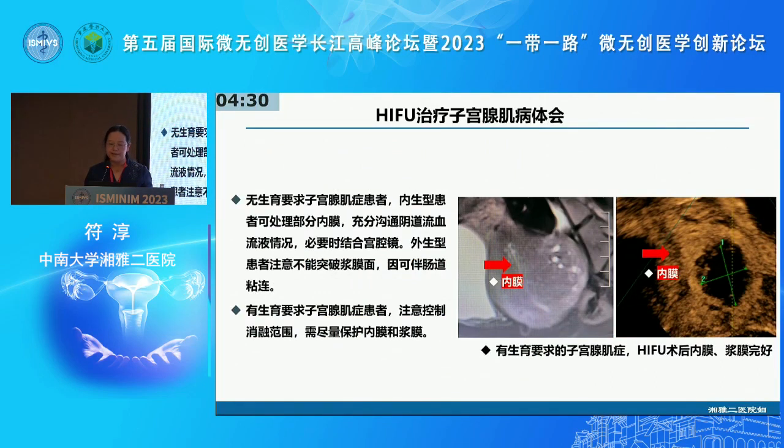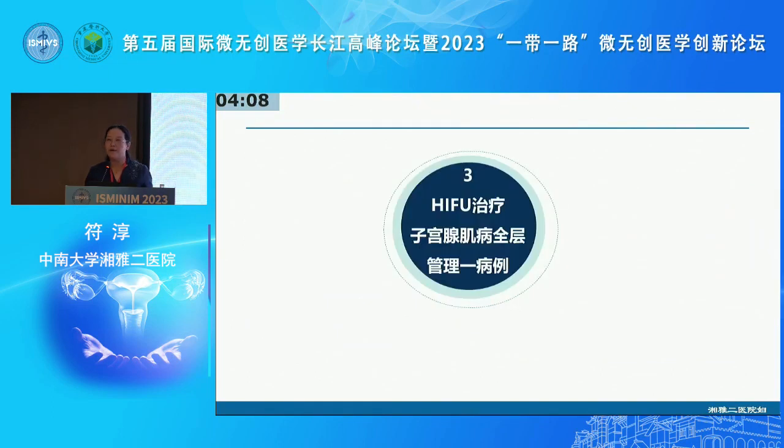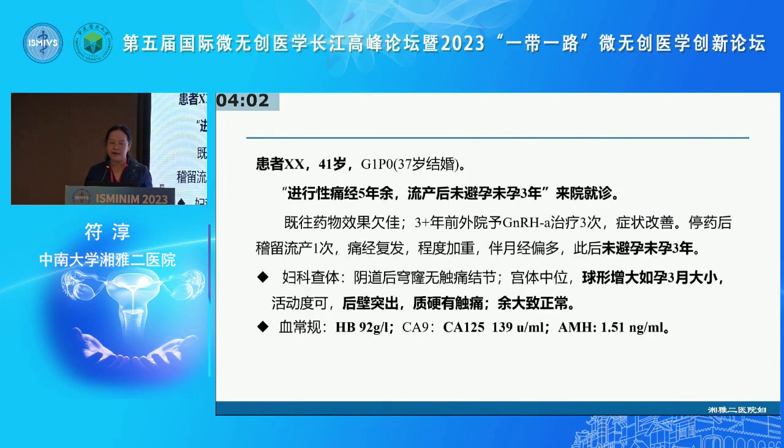And for those patients without fertility requirements, part of the endometrium can be treated. Full communication should be conducted between the patient and doctors. And if necessary, combine with hysterectomy, taking care not to break through the serosal surface for serosal myoma. And for patients with fertility requirements, we should pay attention to protecting the endometrium.